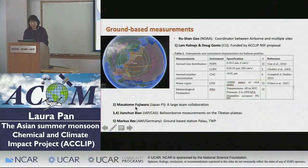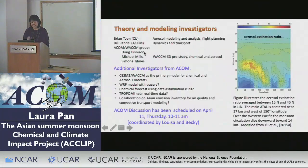So in addition, we have other locations. We have a Western Pacific location from our German colleague. We have a Tibetan Plateau location from our Chinese colleague. We have a suite of things from Japan. I will talk about that later. So we also need to have a good, strong theory and modeling team. And right now, the investigators involved in the proposal phase are led by Brian Toon from the CEO, and I did the modeling work.